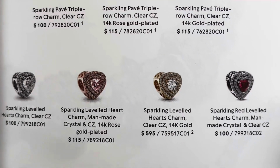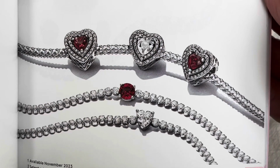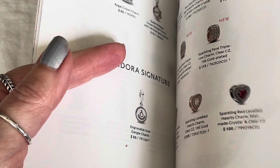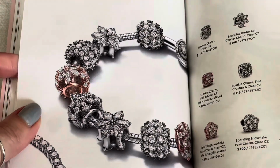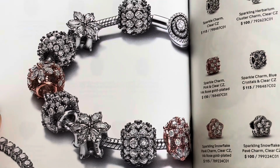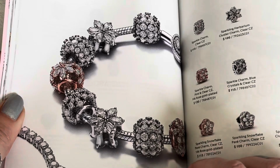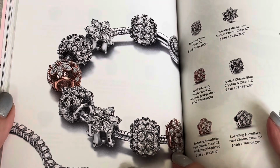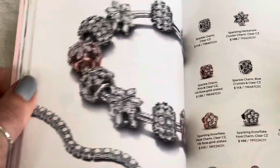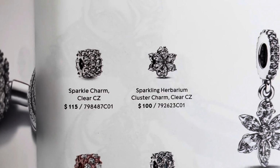And then we come to the leveled hearts. And then at the bottom is the inspiration photo. And turning the page, here's another inspiration photo from Pandora. So it definitely is a much different look compared to some of the other Pandora charms. If you like the blingy, this is the collection for you. So let's take a look more at this section here.